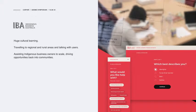So what we're actually doing for them is building a series of a few different tools to help Indigenous business owners. And what we like to talk about with Carter is really assessing not just what we're doing or who we're doing it for, but the larger design impact that we're making. We're building these tools to help Indigenous business owners, whether they're starting a business or starting to grow one. But essentially the bigger impact is that we're helping those regional and rural areas give opportunities back into that community and give more jobs and that kind of thing.